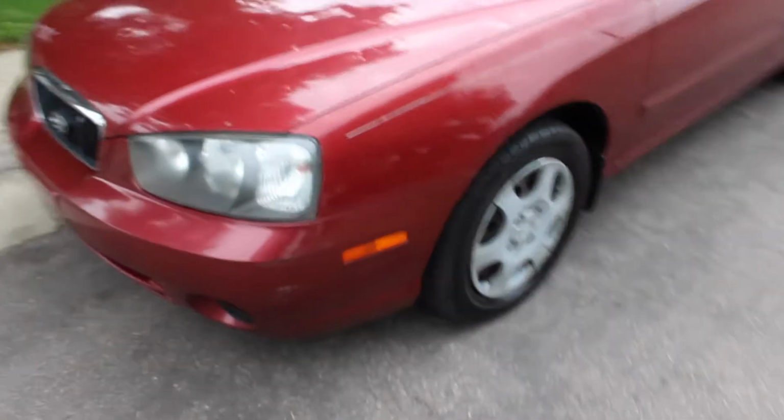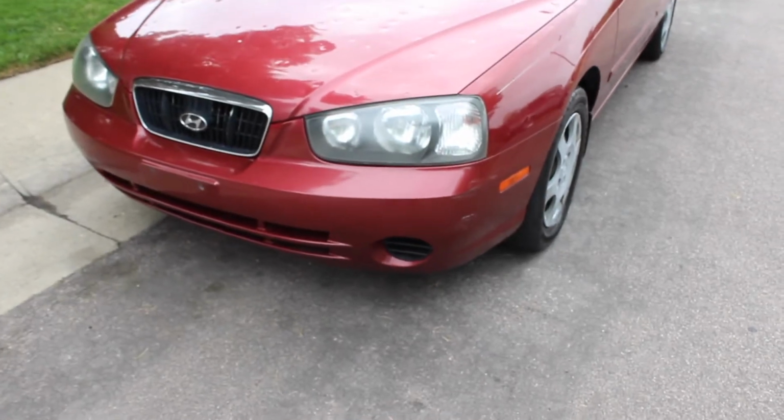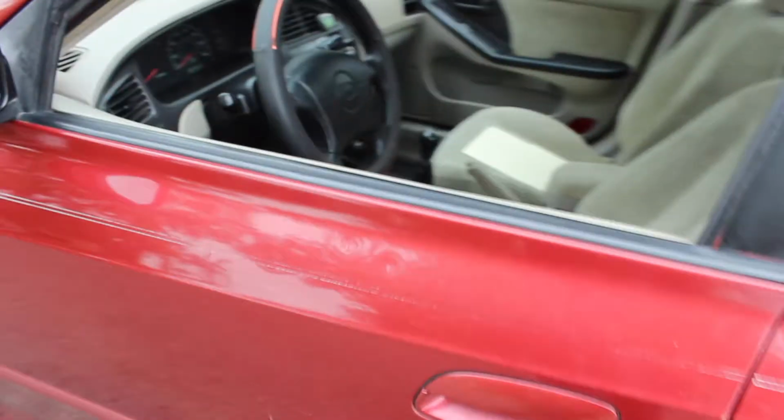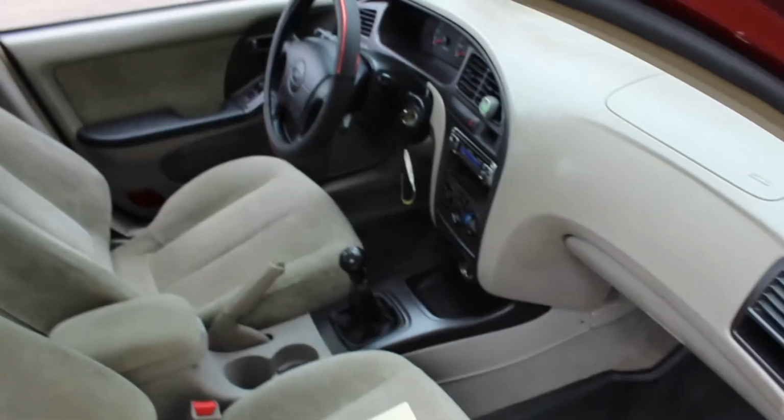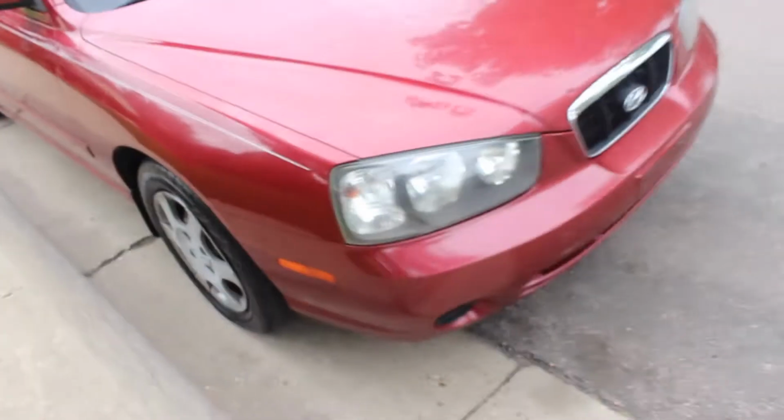What's up, guys? Welcome back. So today I woke up kind of early because I need to go do an emissions test on this one car I bought. Let me show you guys real quick. So this is it. It's a 2002 Hyundai Elantra. And yeah, I mean, it's pretty clean and everything. I need to go get emissions test for it because in Denver, I guess you have to get your emissions test done. Yeah, there it is. We're gonna have to go do that today, so I'll bring you guys along.